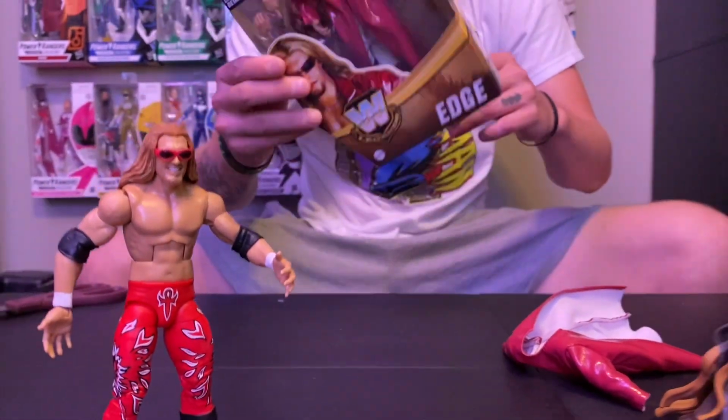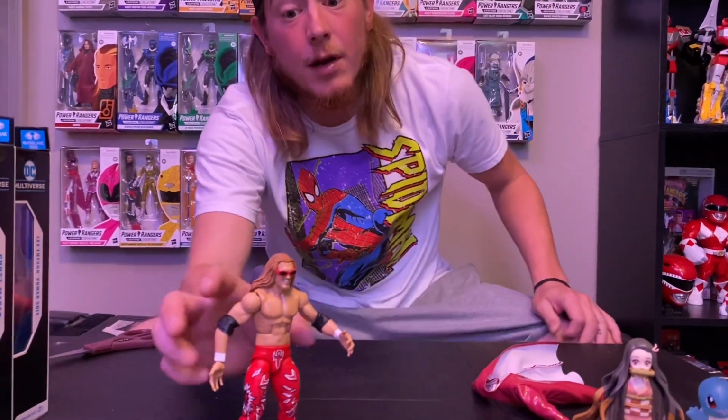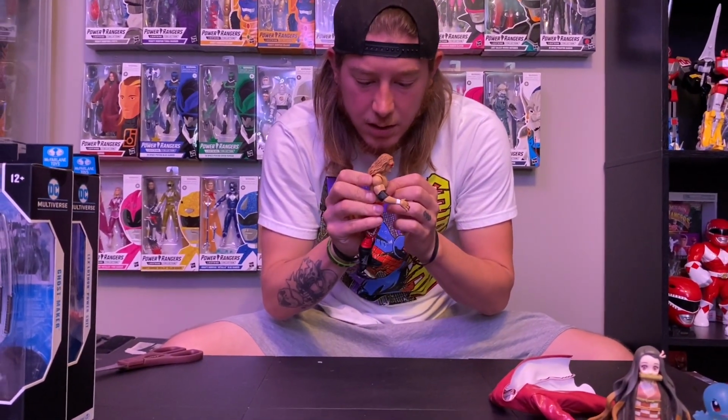So they do have both of these on sale. I found a lot of the white pair ones, but only one red one. So that was really cool because it is the Chase.